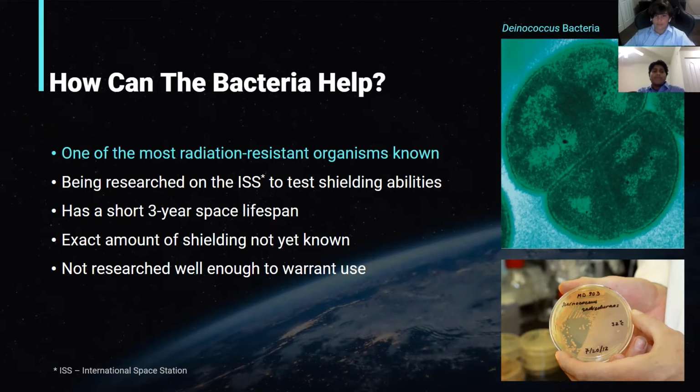It has already been the subject of many ground tests as well as research on the ISS, but this research is being conducted at a slow rate. It has promise in becoming a potent radiation mitigation tool in space. Deinococcus may prove extremely useful in future space missions. Unfortunately, it can only survive 3 years in space. If a workaround for this is successful, it can be used in space missions, allowing for a longer duration.